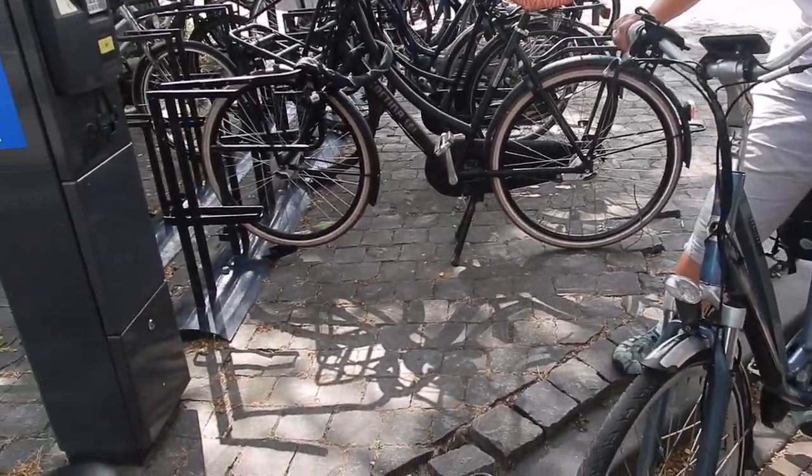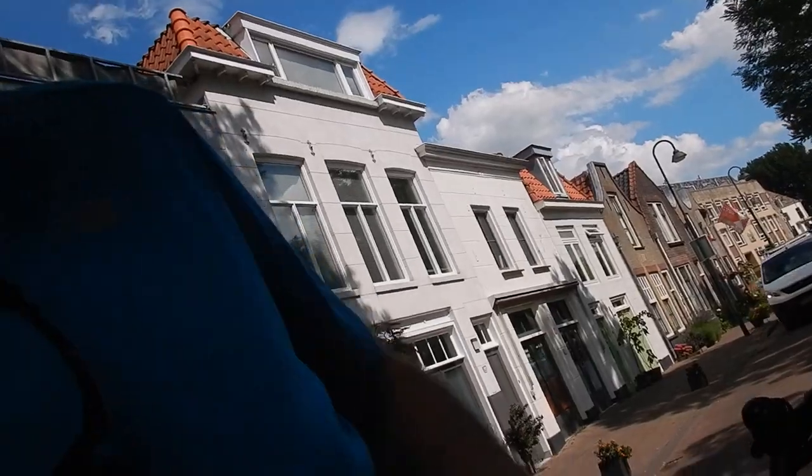I think I like the design of Canadian batteries. We can spend a little bit of time looking at our own bikes when we get home as well. But anyways, let's go see what we can find in terms of exploring Gouda.